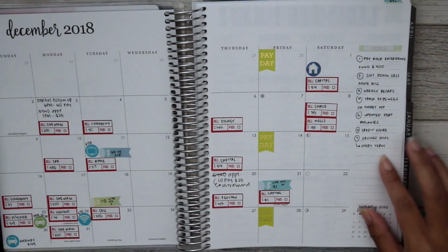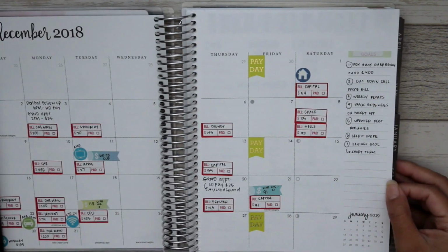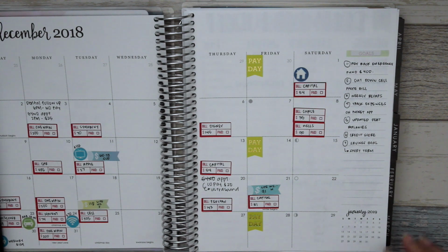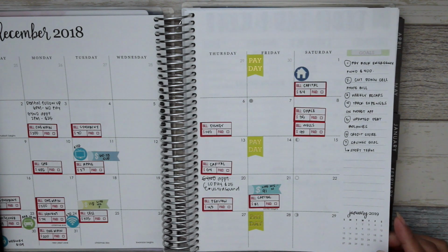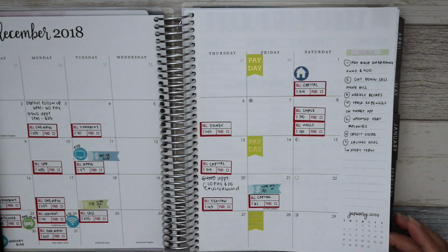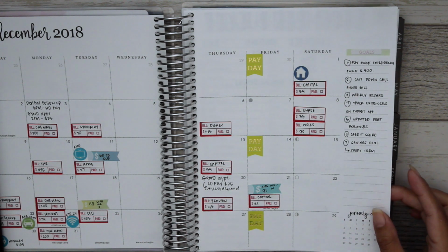And then on the side here, I went ahead and wrote down some goals for the month. Number one is to pay back our emergency fund by $400, because I did take out $400 last month to cover some emergency bills. And if you don't know what I used it for, you can go ahead and watch my November recap. And then number two is finally cut down on the cell phone bill. We are paying an extra, I believe I calculated it correctly, about $148, $150 something extra a month that we should not be paying for. So hopefully we can get that cut down.